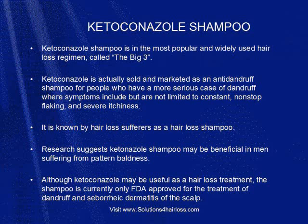Ketoconazole shampoos are part of the big three hair loss regimen, which is the most popular and widely used hair loss regimen today. The other two products in the regimen are minoxidil and Propecia. Ketoconazole shampoos are typically sold and marketed as an anti-dandruff shampoo for people who have a more serious case of dandruff, where symptoms include but are not limited to constant, non-stop flaking and severe itchiness.